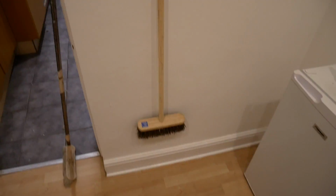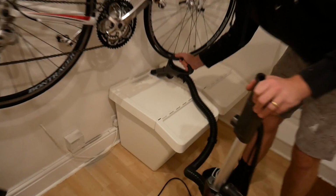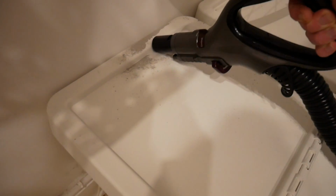Cool, I like that. So doing a little hoover up now, and we bought this Shark, Baby Shark, a couple of months ago when we moved in here, and it is probably one of the best things we've purchased. We got it half price as well in the sale, and it is so powerful. Get to it, mister. So satisfying.